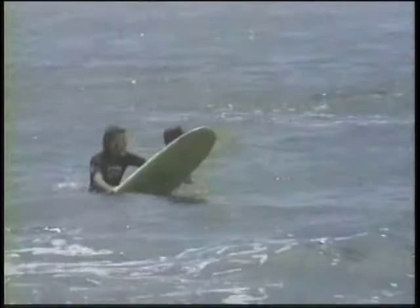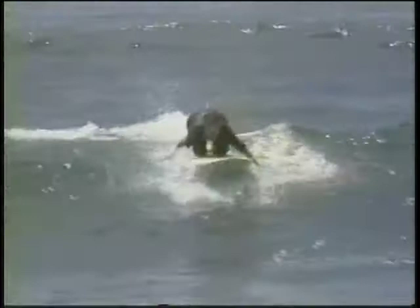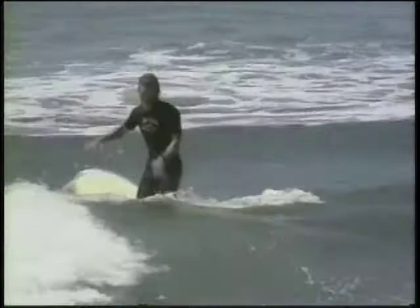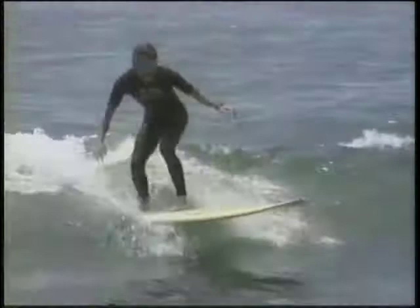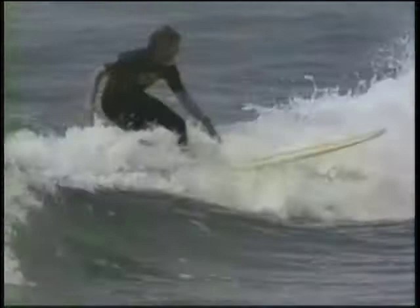After Mike saw how much fun Skipper was having on the longboard, he figured he ought to give it a try. Mike Martin powering left on my 9.3 Robert August nose rider. And finishing out the ride in style. On the longboard again. So much fun, he couldn't contain himself.